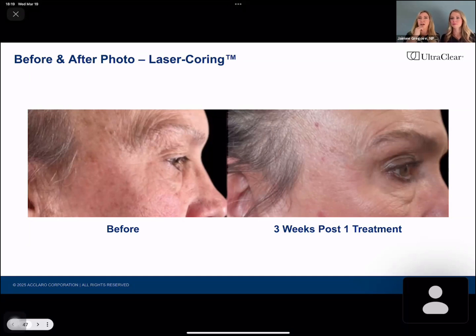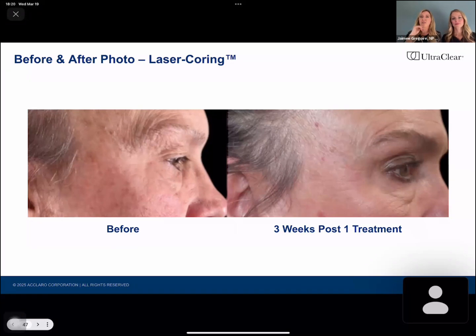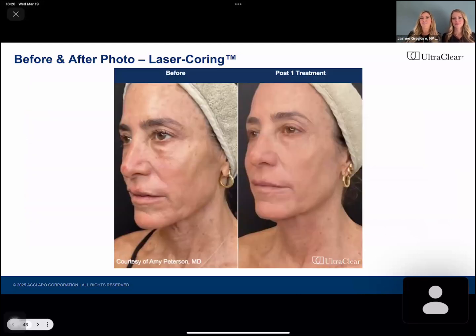So you can see her eye regeneration. I mean, she truly looks like we turned back time at least 10 or 15 years on this particular case. I didn't show her whole face, but the pigment reduction, the skin tightening, everything about this patient in particular has improved tenfold. And she says every week she continues to get more and more compliments. So we're thrilled with that.